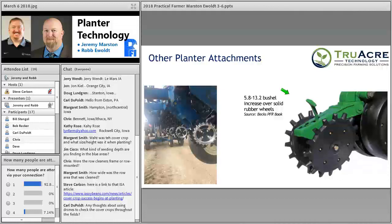I get questions all the time. What should I do? What should I put on? I've had multiple customers put 5 or 6 different closing wheels on there and go out there, and a lot of them come back and put this type of poly wheel back on it. It just really closes that trench very, very well.